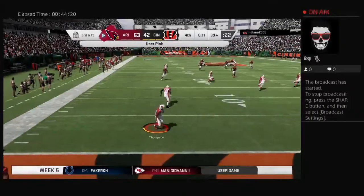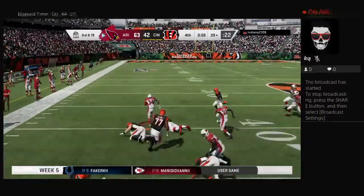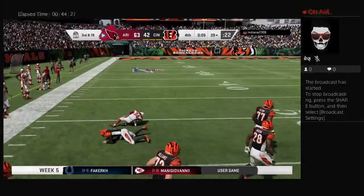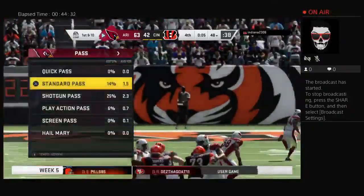And my goodness, another interception. Picked off inside the 5. And he'll bring it all the way back just a yard or 2 shy of midfield. They were looking for Johnson that time.